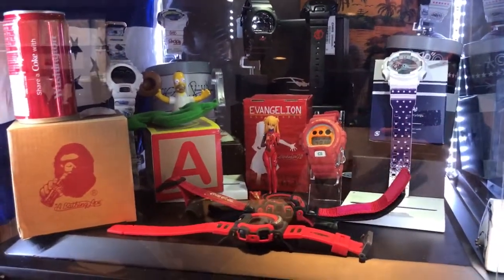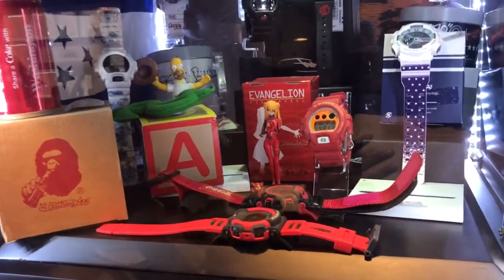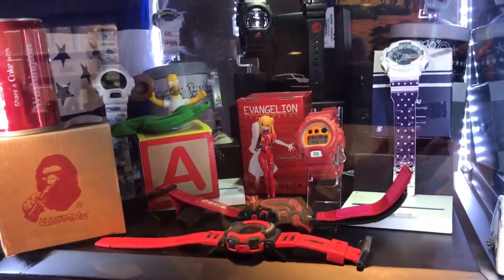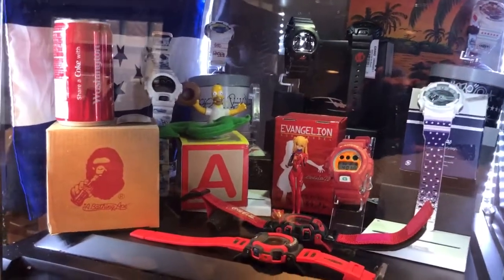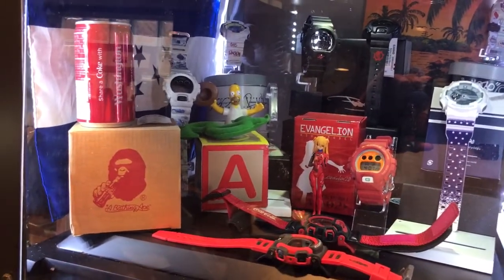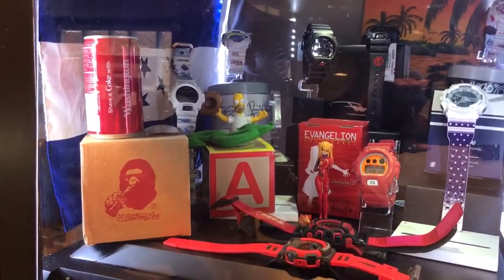For anything. That's what I've been doing for a lot of years. I know what's popular. I know what's gonna sell. I know what's limited. I get information before a lot of the public does. So if I have a gut feeling and my education in terms of the product, I can make an educated investment on the watches.